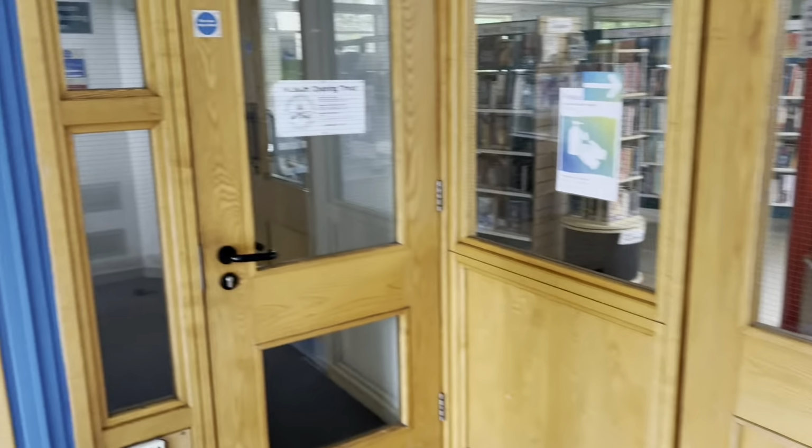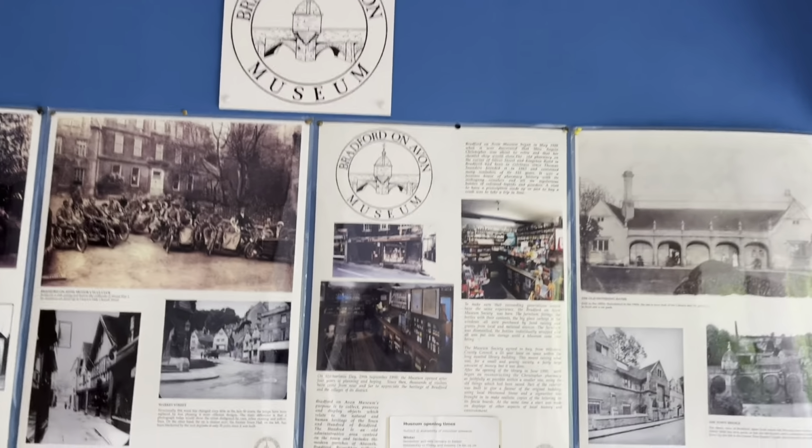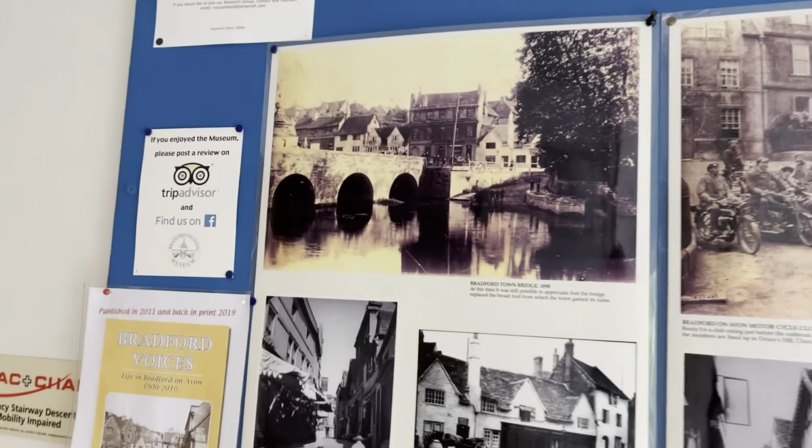Double check their opening times on the sign. It says they're open, but also looks really dark. Oh, but it opened. There's the bridge.